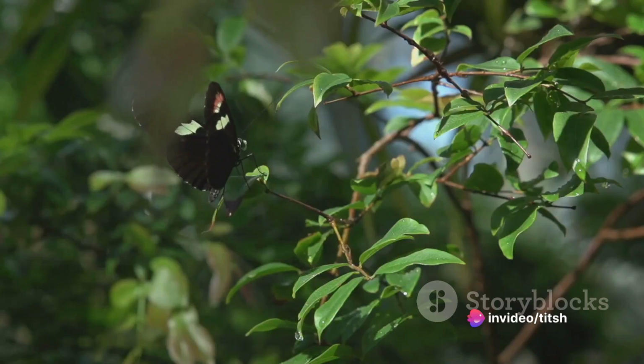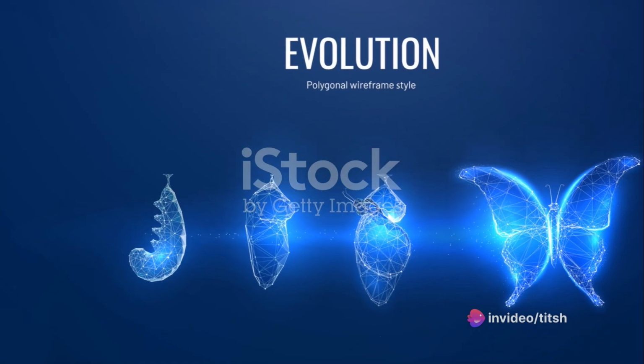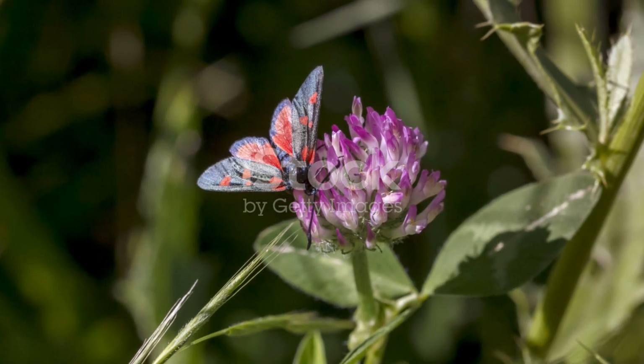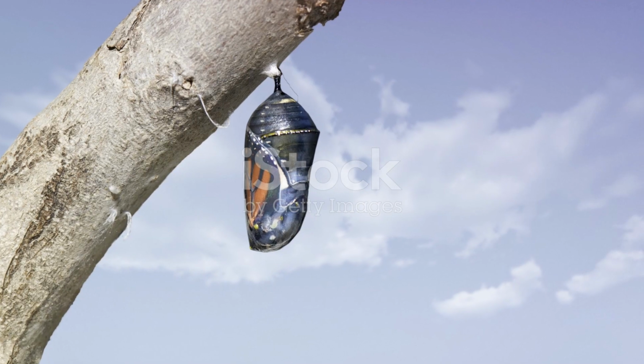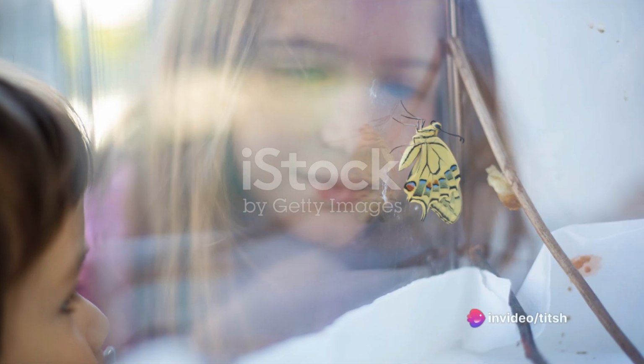It's not just growing wings, it's reforming its entire body. Its old caterpillar parts are being recycled to form new butterfly parts. Can you believe that? From antennas to the digestive system to the beautifully patterned wings, everything is being redesigned.